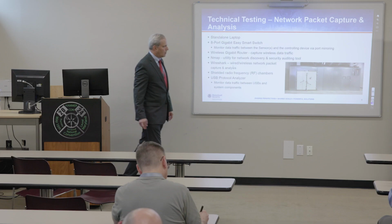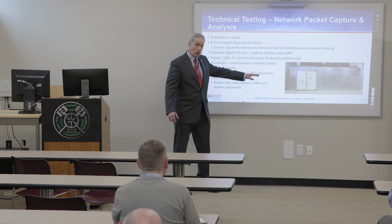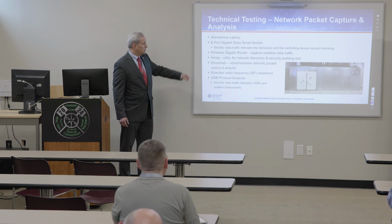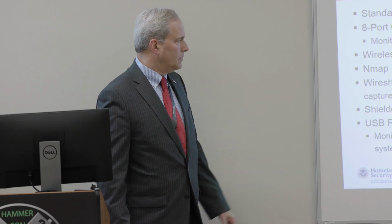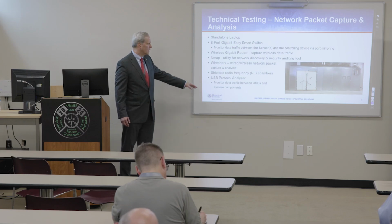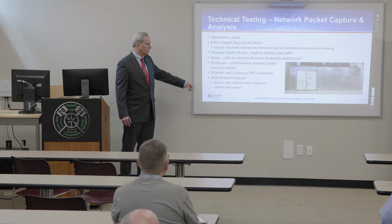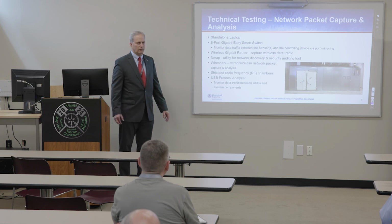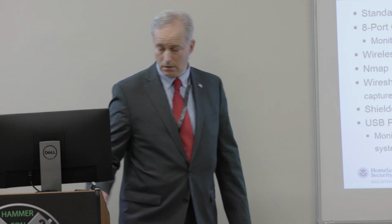Network packet capture. So we have RF containment chambers at several of our facilities. They're quite large, as you can see here. And we use your standard techniques to analyze both the RF and the wired traffic. Your traditional tools, your Nmap, your Wireshark. We have a few other tools not listed here. And for USB protocol analyzers, we do tap, man-in-the-middle techniques to capture some of that traffic if a system has some sort of update capability via USB.